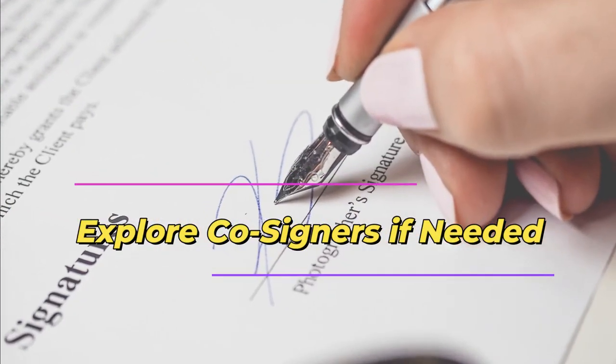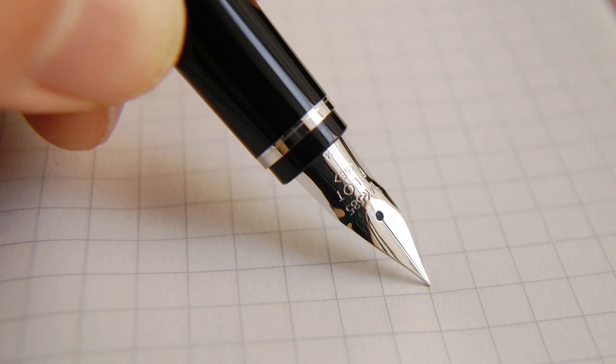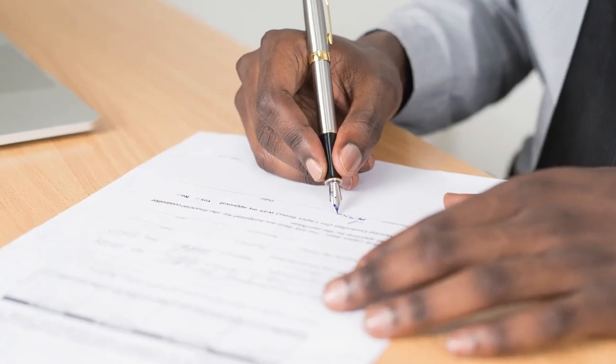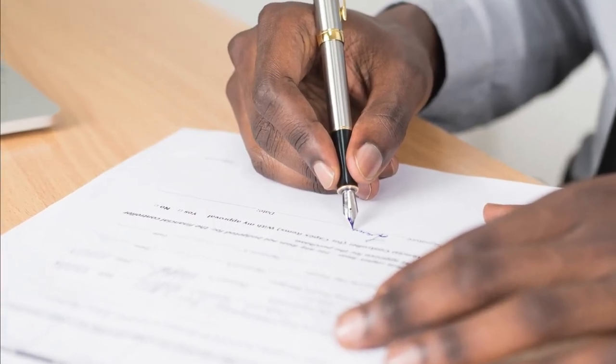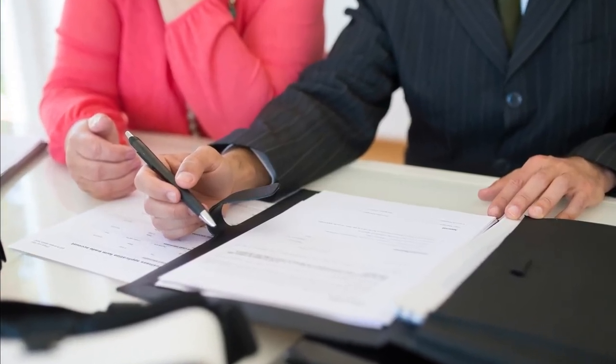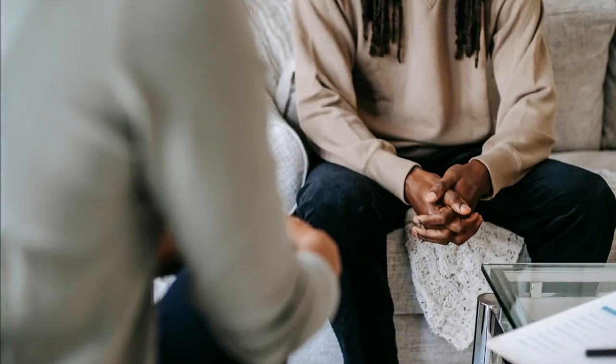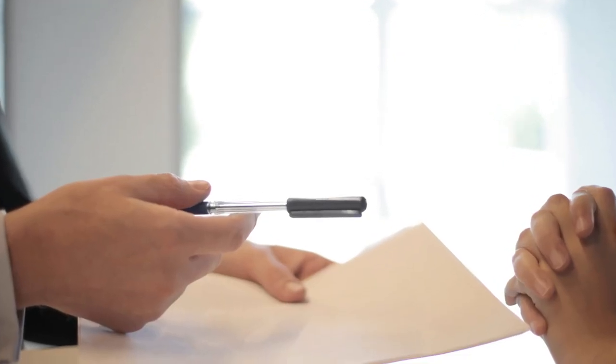Explore co-signers if needed. If struggling to qualify for credit, consider having a co-signer with good credit. Be aware that co-signers are equally responsible for the debt. Always verify current information and consider seeking advice from financial professionals for personalized guidance.